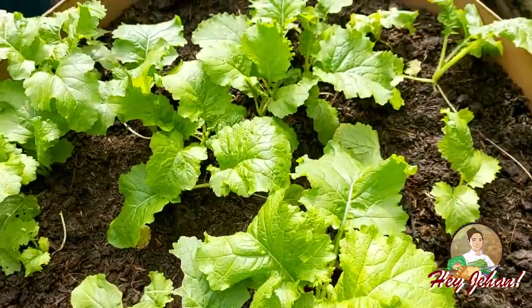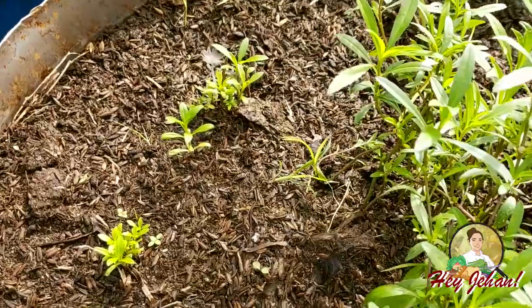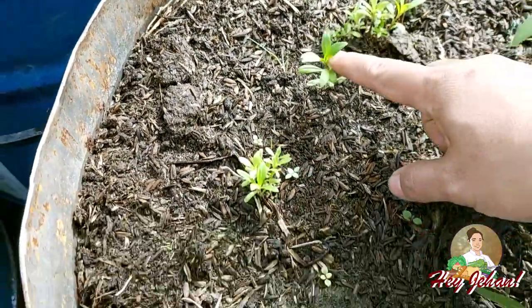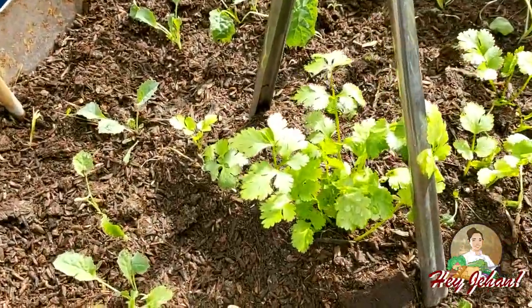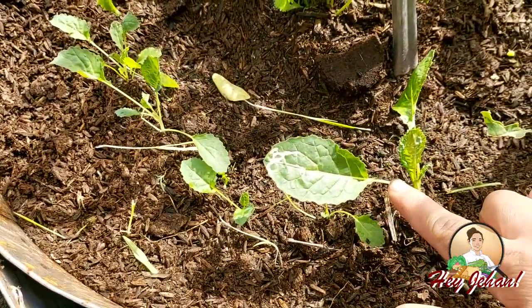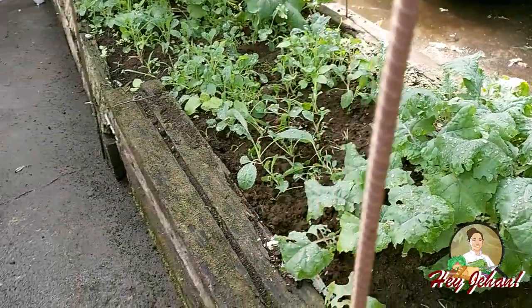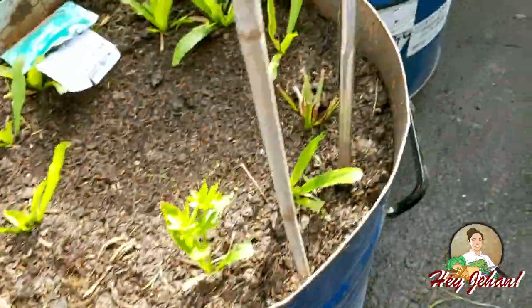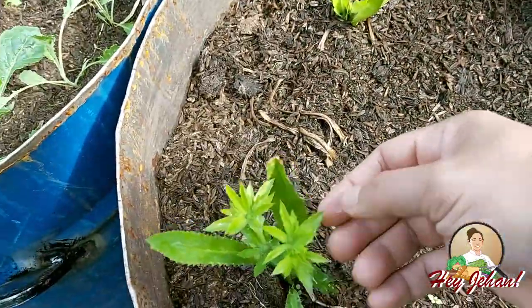Mustard variety, tarragon. I just repotted this, so there are little seedlings of tarragon growing beside the main plant. Now this is cilantro and some kale, which I pulled out from the bed and moved here. Okay, this is cilantro, which I got from Thailand.